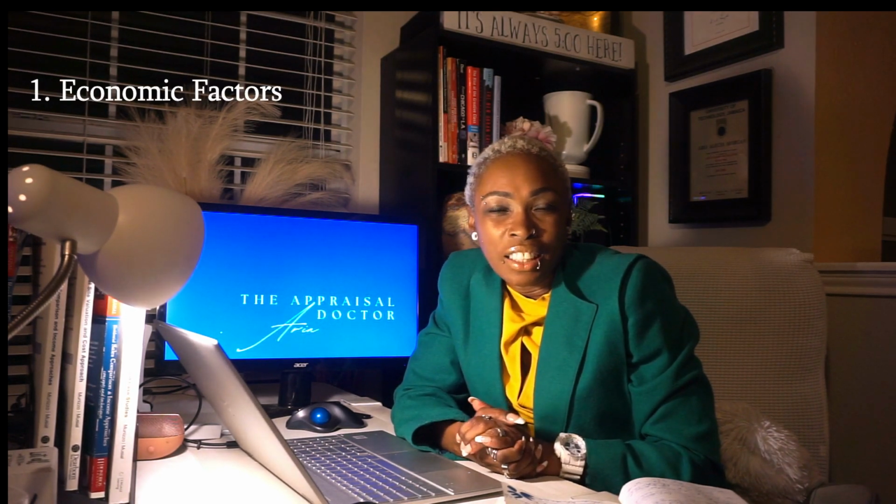To be honest with you, the value on homes, residential properties, usually are determined by the market behavior, meaning the demand and the supply. How the demand and the supply interacts will determine the price of that property. It will determine the value of that property. So let's start with the economic factors. There are some economic factors that will affect your property value and have the power to decrease it. Economic factors include interest rates.